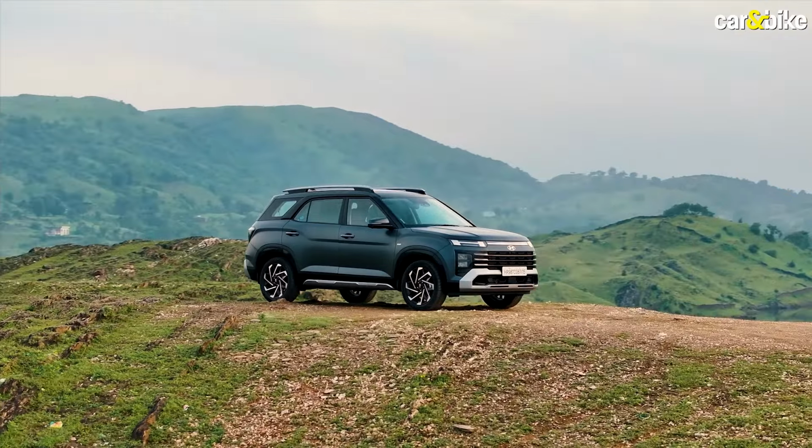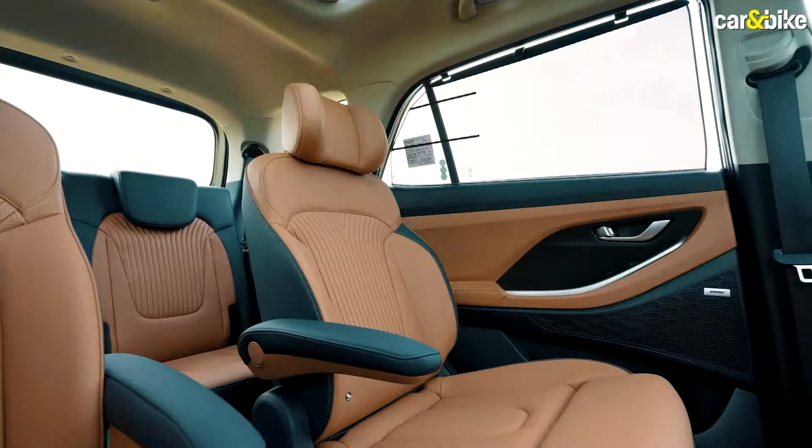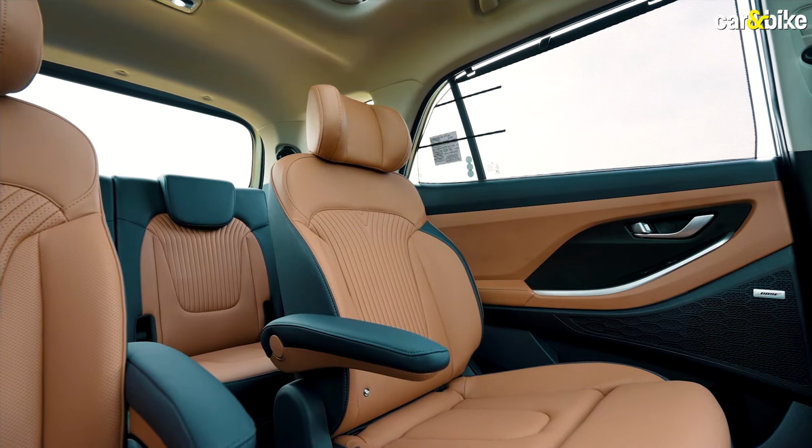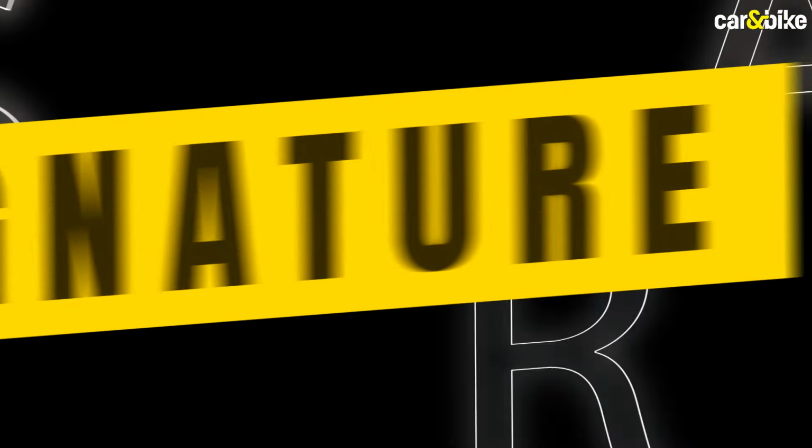While the bench in the 7-seater gets a 60-40 split seat and tumble function, in the 6-seater version the captain seat also gets armrest and very comfortable winged headrest.